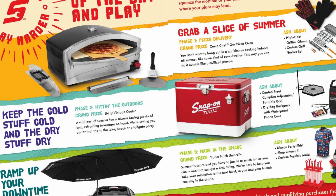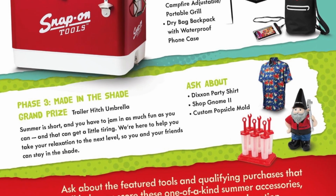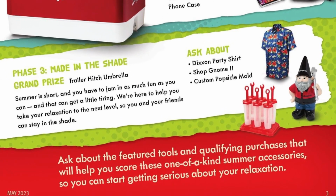Phase 1. Grab a slice of summer. Phase 2, keep the cold stuff cold and the dry stuff dry. And phase 3, ramp up your downtime. Ask about the featured tools and qualified purchases that will help you score these one-of-a-kind summer accessories so you can start getting serious about your relaxation.